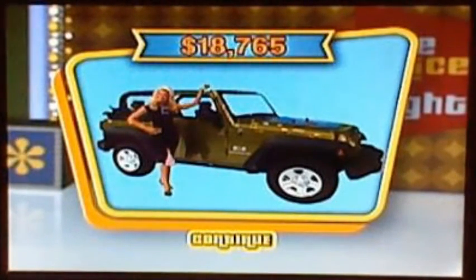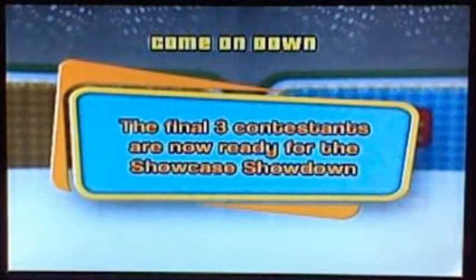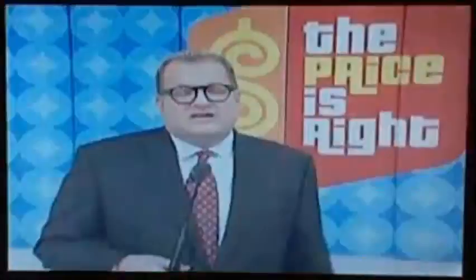Time for Showcase Showdown number 2. Don't go away. Welcome back to the Price is Right 2nd Edition DVD game. Ditsy Alala wins in a Jeep. Yes, you just won a brand new car! Ready for the Showcase Showdown. Showcase Showdown. Spin the wheel, get as close as you can to a dollar without going over. Good luck. Doing good, Drew.